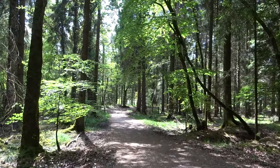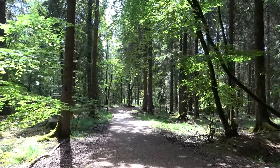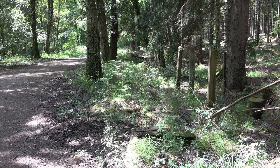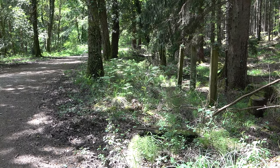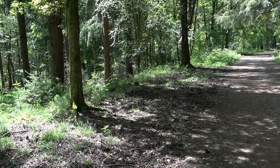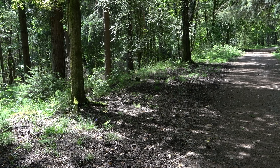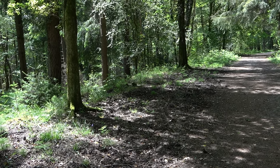Now we should have fence posts on our left and right. That's the theory. There are the posts which are now on our right. So now we need to look for some on the other side. Nothing there at the moment, but I think this deviation that they put in, they probably removed some, a little bit farther down.